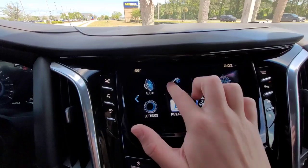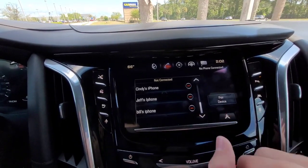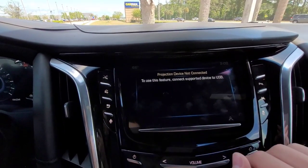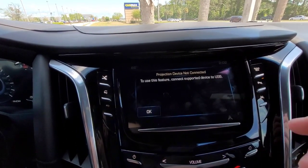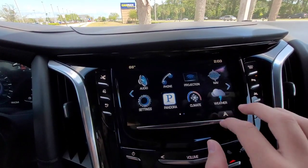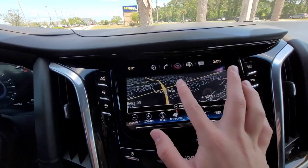So going back to the home page here, you have a shortcut to your phone, or not really a shortcut, the access to your phone. You can pair a device there. Projection. To use this feature, you need to connect a device to the USB, but it will project your phone screen onto here. You got your navigation, so you can see all around.